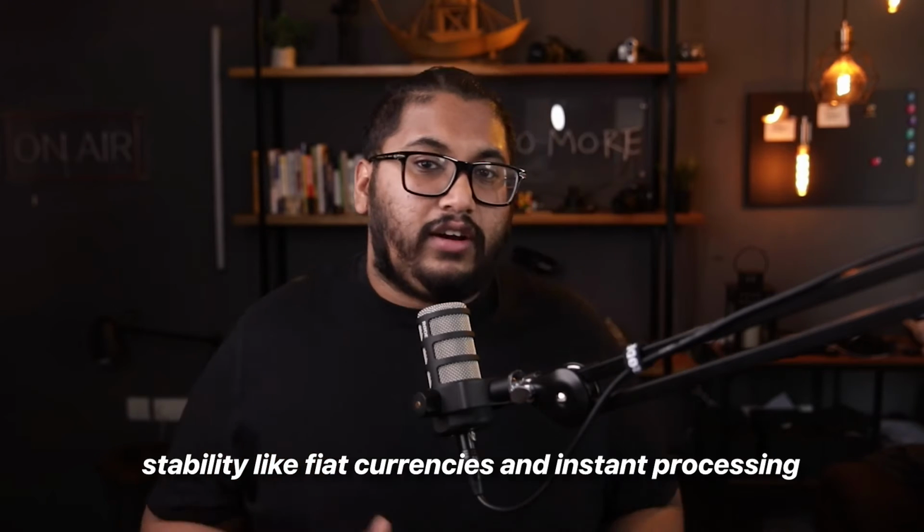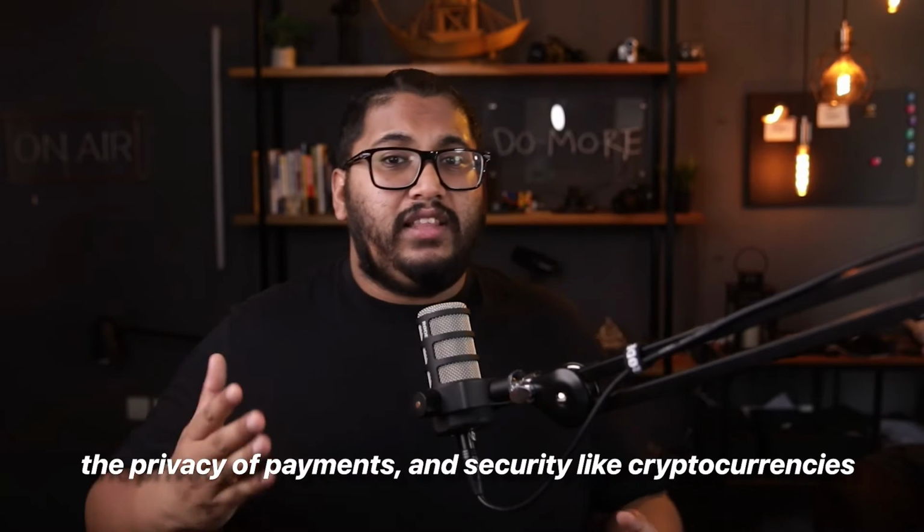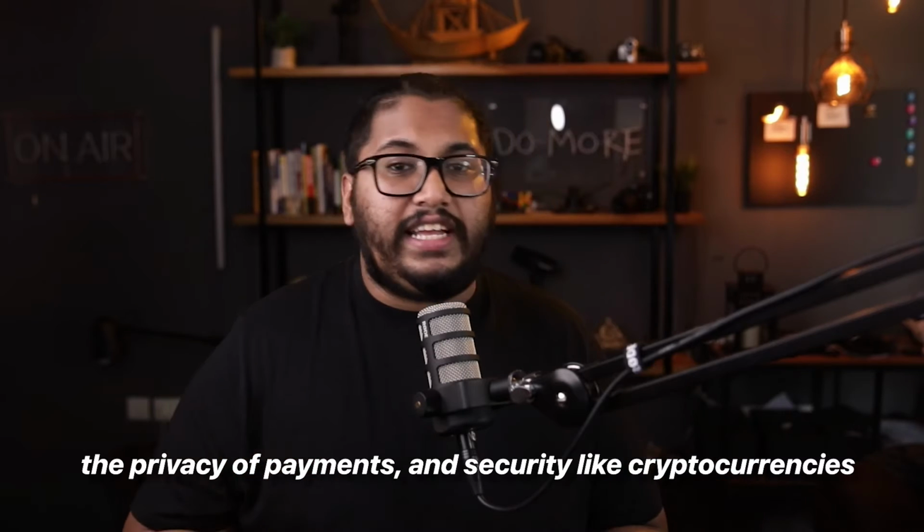This adds stability even to the crypto world because the value of a dollar or any other fiat currency is not highly volatile, just like crypto assets. The main reason why stablecoins gain a massive amount of traction is because they provide stability like the fiat currencies, instant processing, the privacy of payments, and security like cryptocurrencies. So it's like the best coin to combine both worlds.